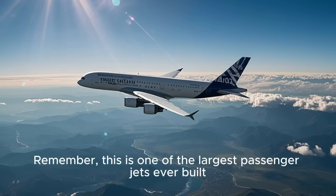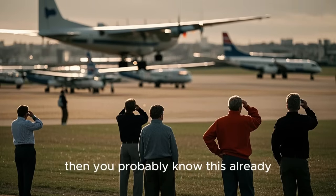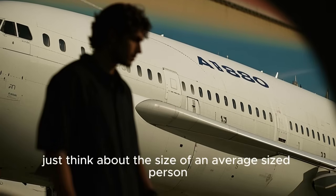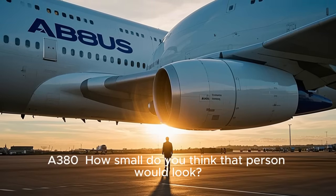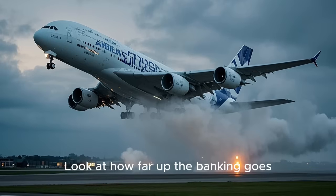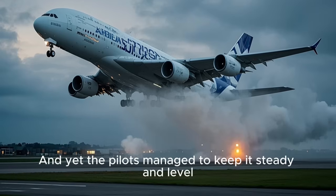Remember, this is one of the largest passenger jets ever built. Now, if you're someone who likes planes, then you probably know this already. But for those who don't, just think about the size of an average-sized person. Now imagine that person standing next to the A380. How small do you think that person would look? I think they would look incredibly tiny. Look at how far up the banking goes. It's almost perpendicular, and yet the pilots managed to keep it steady and level.